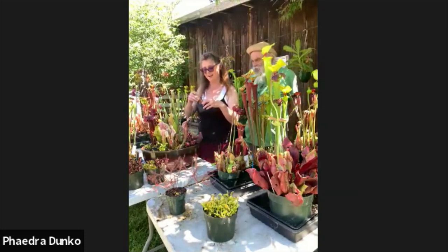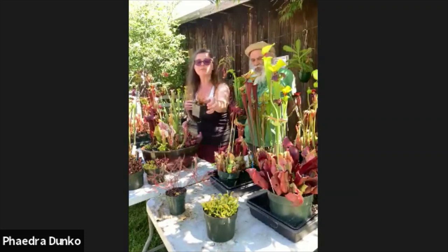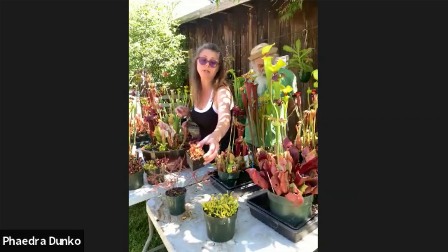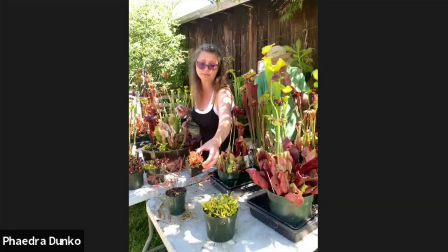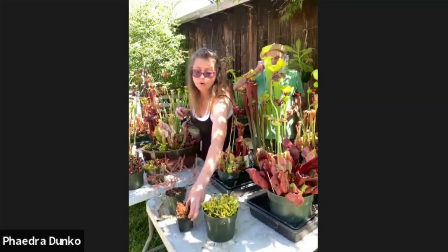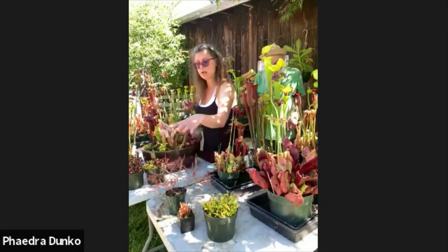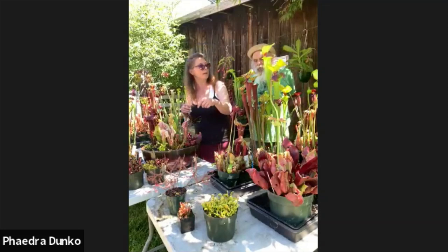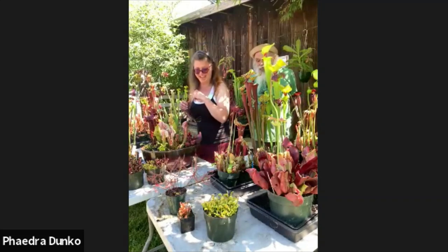This one here, I pulled out from outside. This one is a Drosera rotundifolia. These are actually native here in Washington. Drosera are actually a plant that is found on every continent except for Antarctica, I believe. Yes. It's getting warmer.